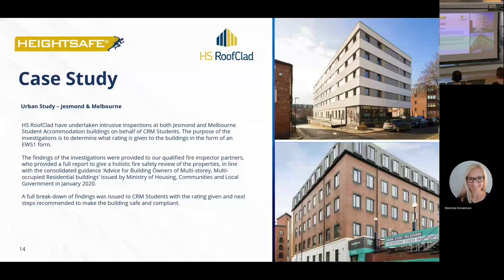These are some of our investigation projects we've done for CRM. These buildings needed a facade investigation to identify any remediation works. We facilitated that in line with the fire engineers that they'd employed to produce the reports, etc.